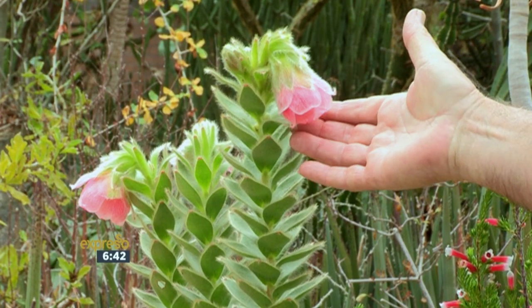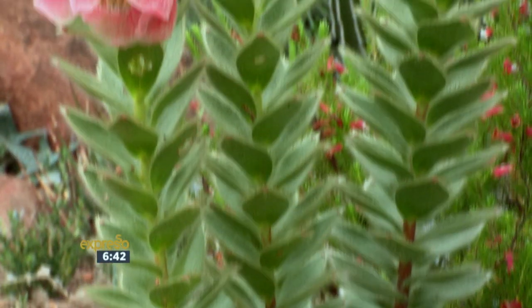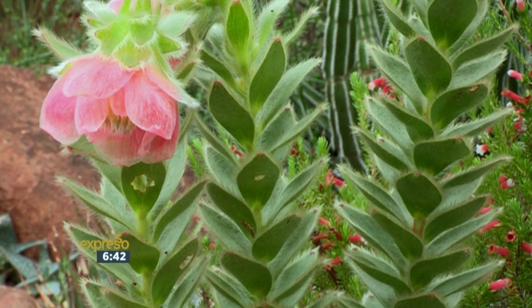I also know that year after year, you try and do something unique. So what is that special feature that you're bringing to the exhibition this year? That is this plant over here. It's called the marsh rose. It is a protea, but it's one that very few people are familiar with because it reached the point of extinction in the wild many years ago.